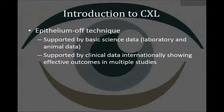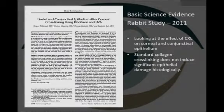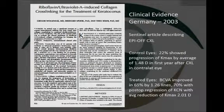It started off as an epithelium-off technique, which has been well supported by both basic science data, laboratory and animal studies, and internationally we've seen great clinical data showing its effective outcomes. In quick safety studies looking at the effects of cross-linking on the endothelium, we found that as long as they had enough stroma, the magic number being 400 microns, they did well. Then we looked at the effects on the corneal and conjunctival epithelium with cross-linking, and we didn't find any significant epithelial damage histologically.